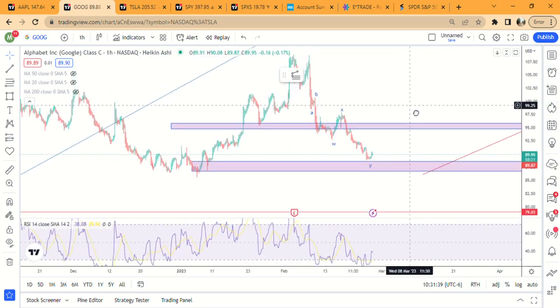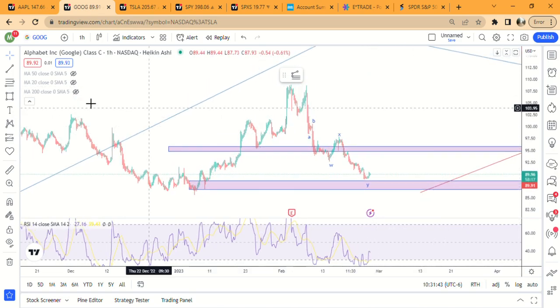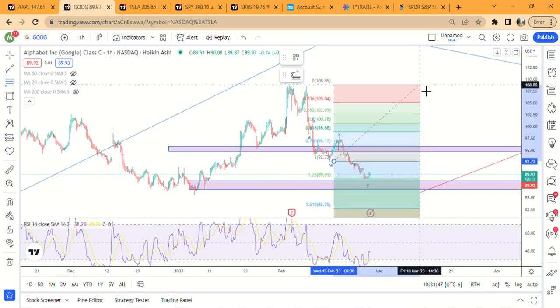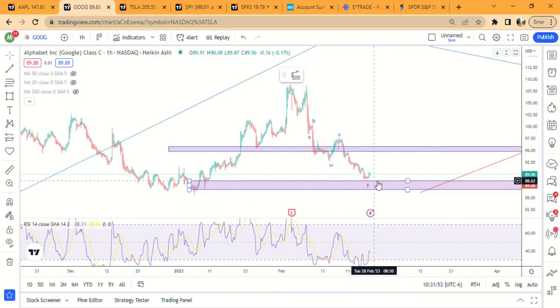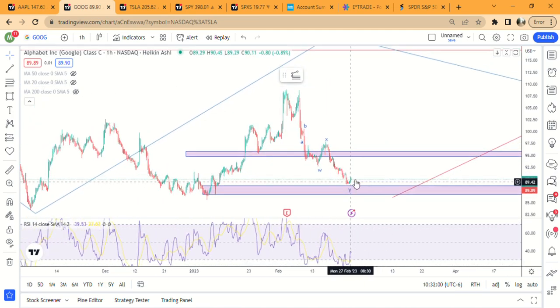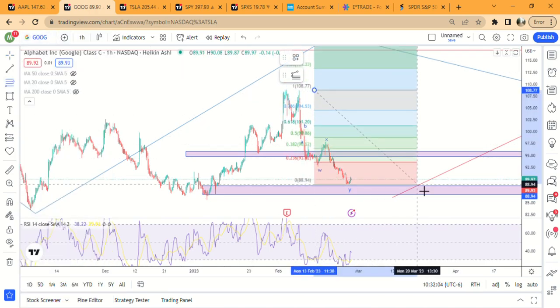It already completed 5 waves right here. So let's see how far. And the Y wave hit exactly on the 1.23 fib and basically hit this demand zone. So we'll see how that plays out, but I think that this is ready to bounce, a pretty good bounce. I would say to at least a 50% retracement. Let's see.